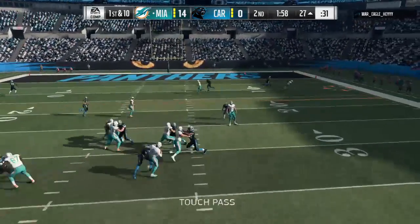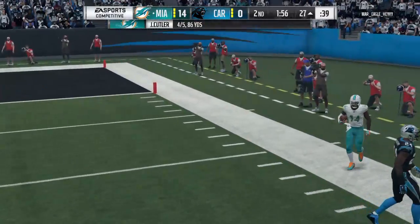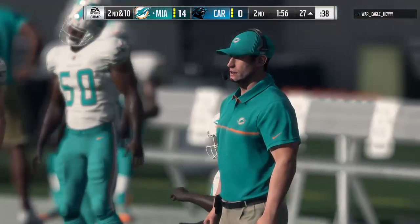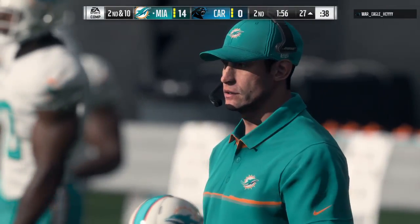Throwing now, Cutler on 1st down. And this is going to be caught, but they'll say out of bounds. So it's incomplete. Jarvis Landry, the intended receiver, and that'll bring up 2nd down.